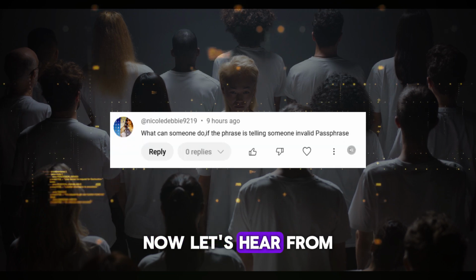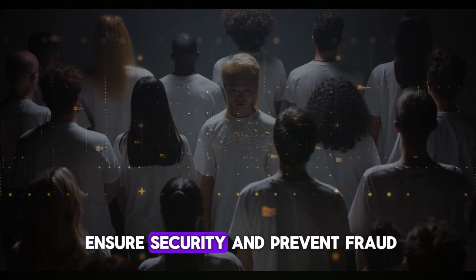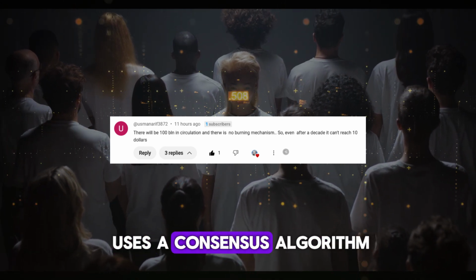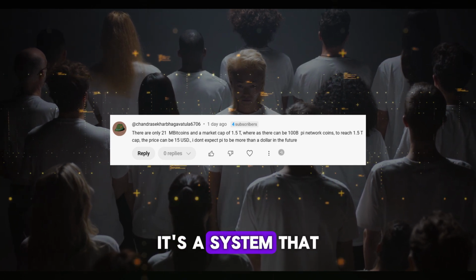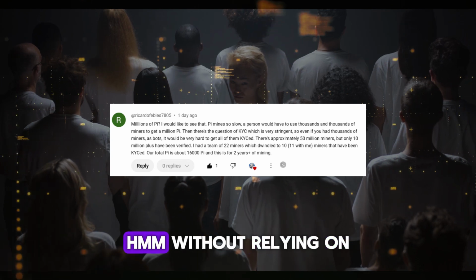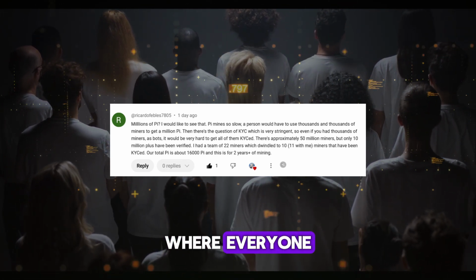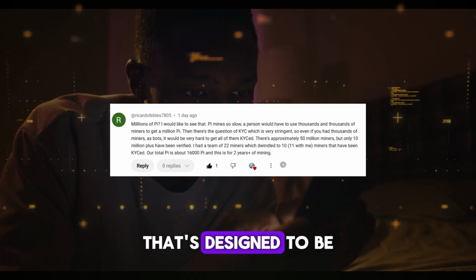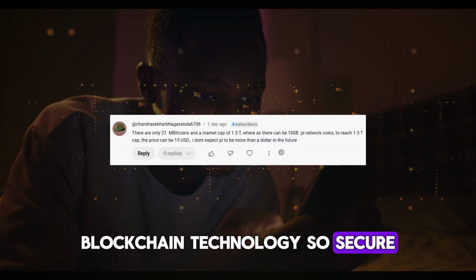Now let's hear from Tech Guru 21, who asks, how does Pi Network ensure security and prevent fraud? That's a crucial question for any financial network. For sure. Pi Network uses a consensus algorithm called the Stellar Consensus Protocol, SCP. It's a system that allows a network of computers to agree on the validity of transactions without relying on a central authority. Think of it like a digital democracy where everyone gets a vote on what transactions are legitimate. So it's a decentralized system that's designed to be tamper-proof. Exactly. It's one of the key features that makes blockchain technology so secure.